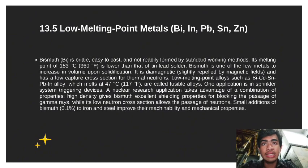13.5 is low melting point metals. Bismuth is brittle, easy to cast, and not readily formed by standard working methods. Its melting point of 183 degrees Celsius is lower than that of tin-lead solder.